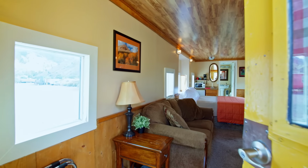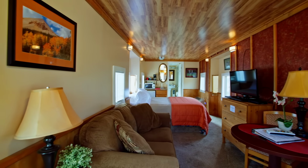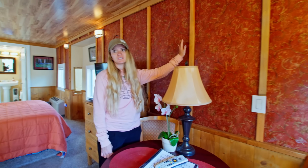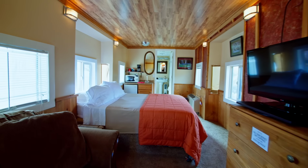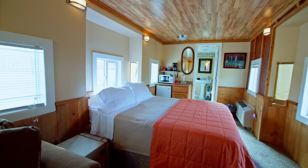You come in, we have a nice place to sit. We've got TV and a nice dresser. This train car, I think, was built in the 50s, and the wallpaper is fun because it's kind of reflective of a different time. This one sleeps 2 people comfortably, and we kind of tuck the beds into the little bay windows of each unit, so they kind of just feel tucked in.